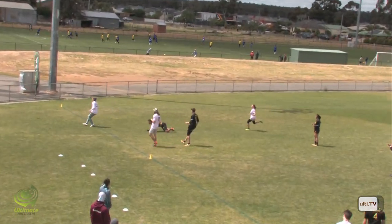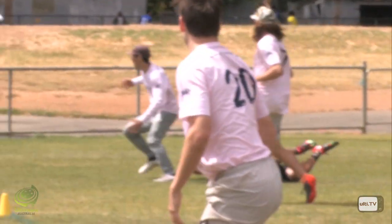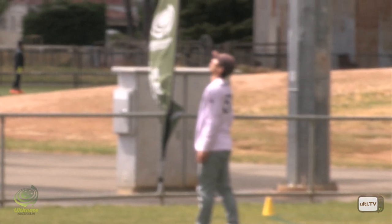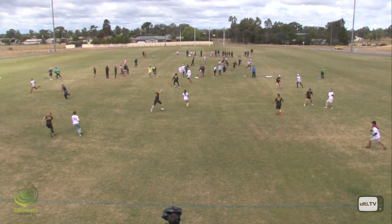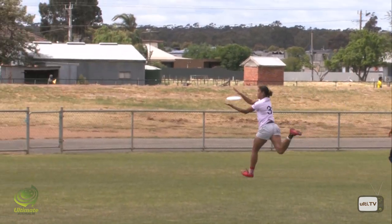Backhand. Oh, what a really nice bid. Fantastic bid. That's Daniel Chang. Again, I'm not sure if he got anything on it, but in this weather, maybe he did. Elliot. Beautiful cut from Sullivan. Close. It's going to sit. That's fantastic. She's got it. Goal.